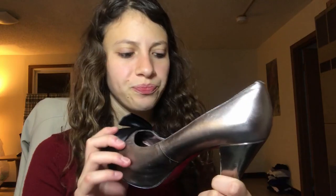They are Paris Hilton. The only problem is it's peeling down here. So they're a size 9, but I might end up donating them just because there's quite a bit of damage on them. Only a few more pair left.